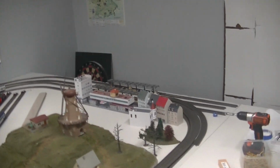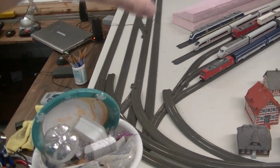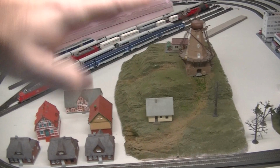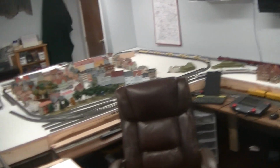And then over here this will be the parking area. I'll probably have a little farming community fields here, some sort of scenic display here. And then this will just be my parking area. This will be the parking area, and then I'll have my large normal station over here. But that is the plan as it is.